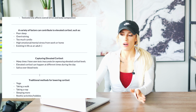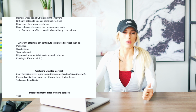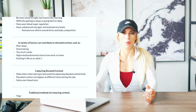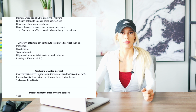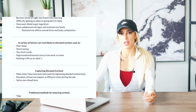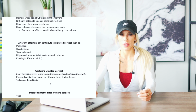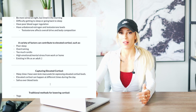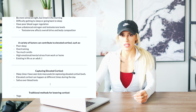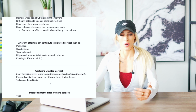Now, if you have ever gotten a test done before, and maybe you're watching this thinking, well, the signs are there, that's me in a nutshell, but all my tests, when I get my blood drawn, apparently cortisol is fine. Cortisol, especially when using blood tests, high cortisol can be very hard to capture, because your cortisol could be elevated throughout different times in the day. And if you're just doing one blood test, you only have a snapshot in time, and you could be missing the times throughout the day where your cortisol is elevated.